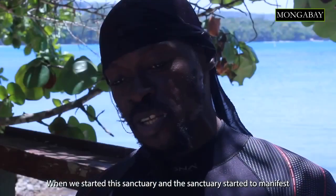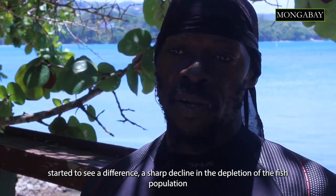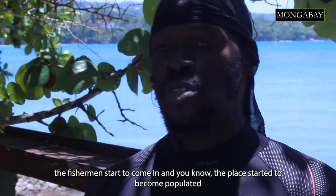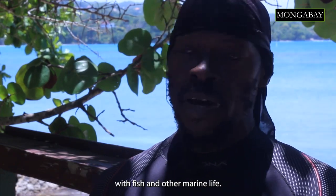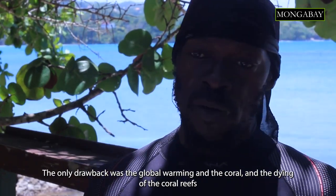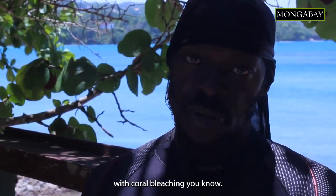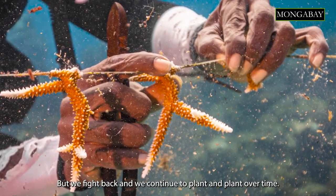When we started the sanctuary and the sanctuary started to manifest, we started to see a sharp decline in the depletion of the fish population. I started to see the fish coming back. I started to see the fish sticking around. Nobody shooting fish in the sanctuary anymore. The fish started to come in, and the place started to become populated with fish and other marine life. The only drawback was the global warming and the dying of the coral reefs. Coral started to bleach and turn white. 2017 was one of our worst years, and 2019 also with coral bleaching, but we fight back and continue to plant out.